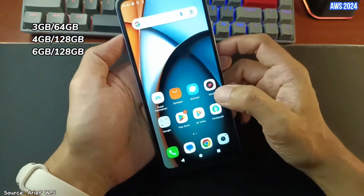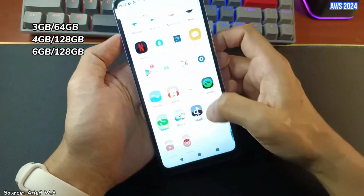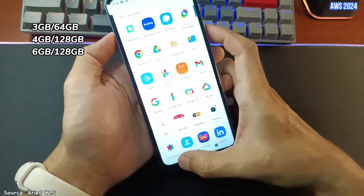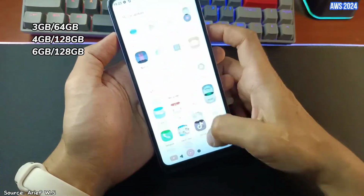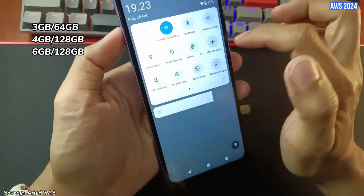For light multitasking, browsing, social media and casual gaming, these options should be sufficient. But what I'm going to tell you for free is that do not buy any phone in 2024 with 3GB of RAM. It's just not enough. Avoid it at all costs.